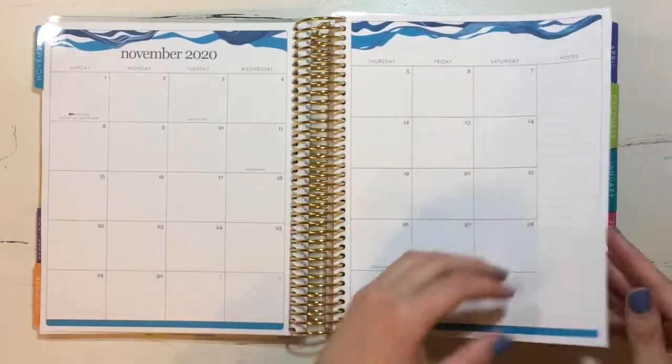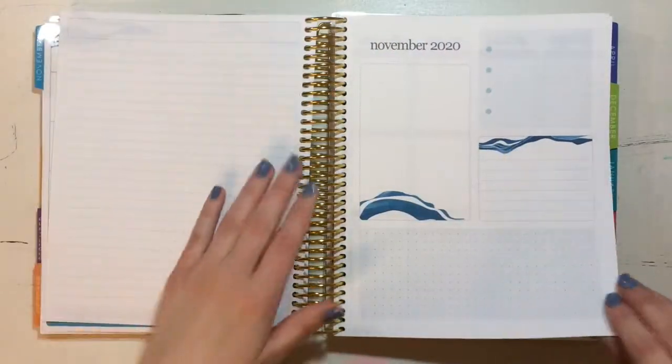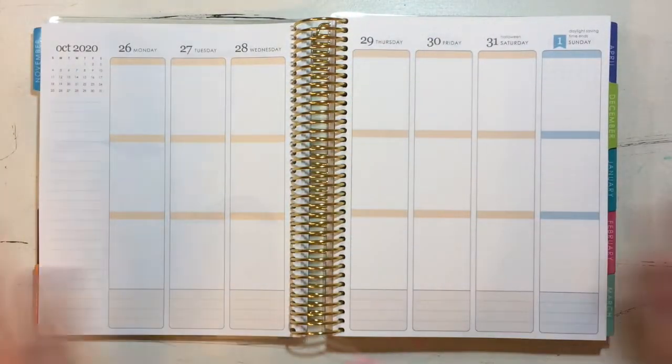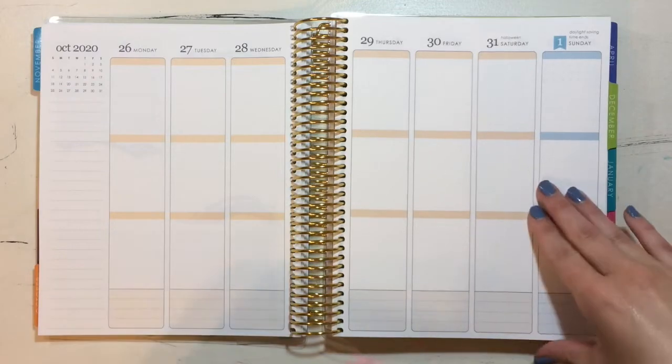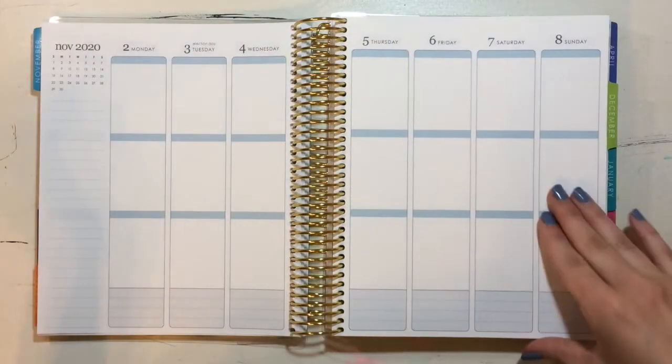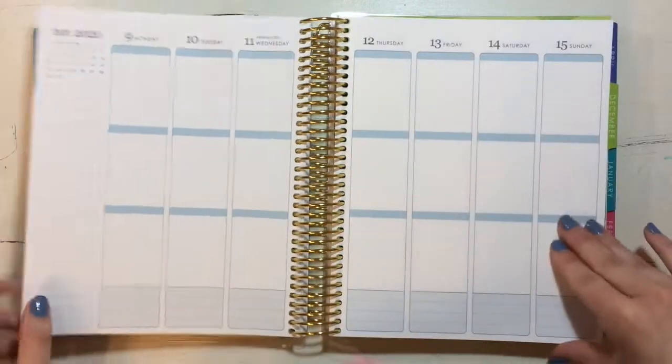So I'm just gonna flip through these. I will speed these up. I like to see every single page in a planner when I see an unboxing, so I'm gonna show you guys every single page. I'm gonna flip through it all. I'm going to do what I like to see in hauls. If you don't like this, skip on through, but I'm going to go through every page.